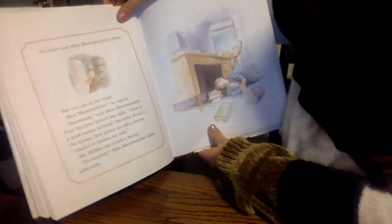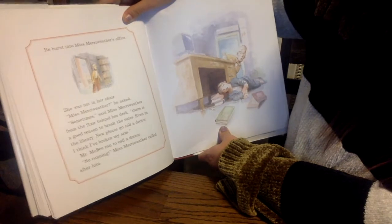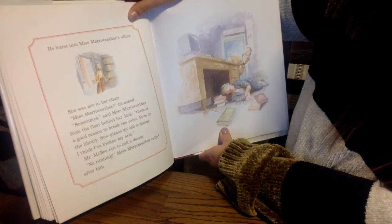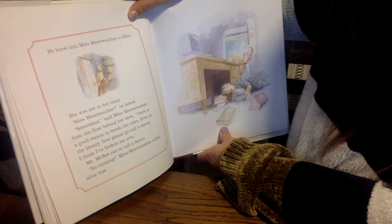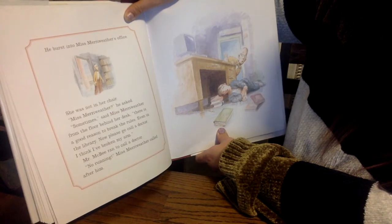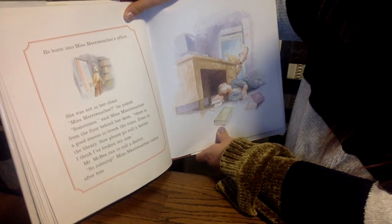He burst into Miss Merriweather's office. She was not in her chair. "Miss Merriweather?" he asked. "Sometimes," said Miss Merriweather from the floor behind her desk, "there is a good reason to break the rules, even in the library. Now please go call a doctor. I think I've broken my arm."